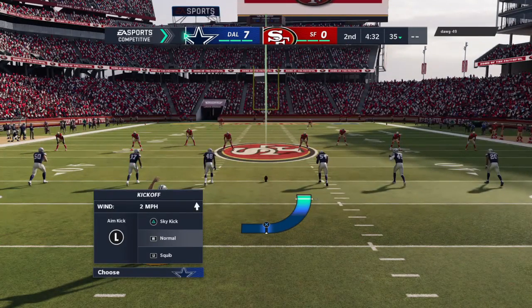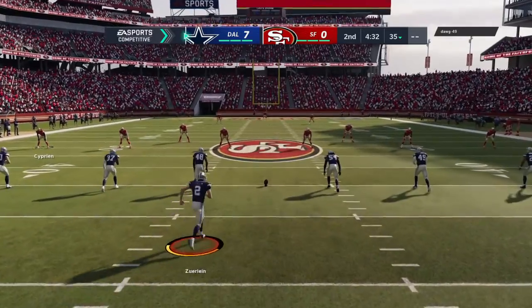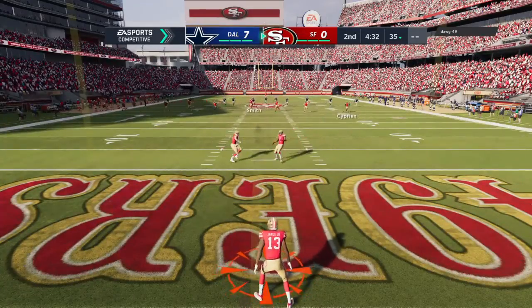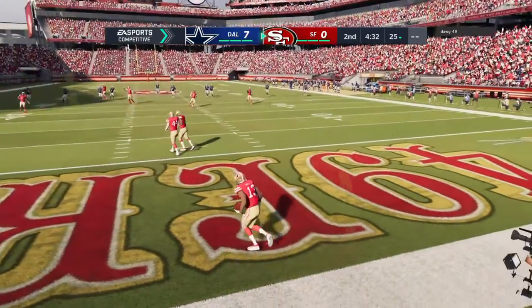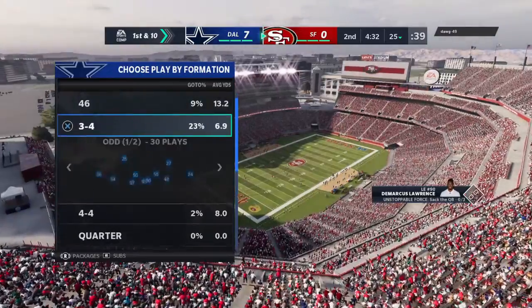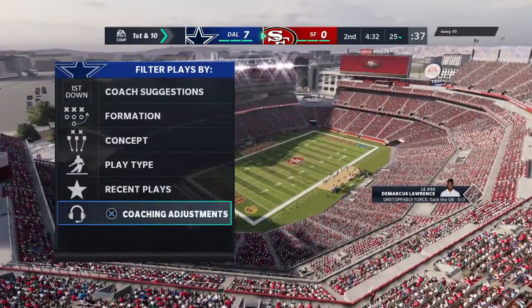Greg Zerline to kick off for Dallas. So not much time to speak of remaining in this first half as the kick's away. That's fielded on the back line of the end zone. Take over 1st and 10 at their own 25-yard line.